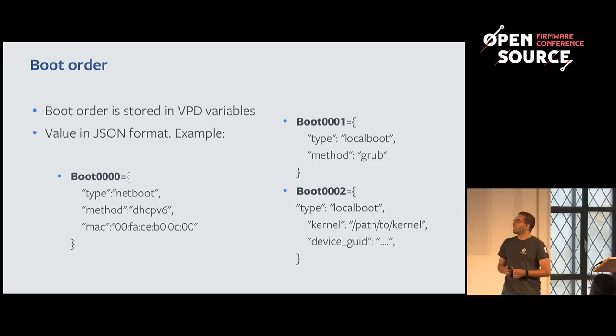Now, let's put these three things together: NetBoot, LocalBoot, and VPD. How do we tell our bootloader, hey, this is what you have to do? We use VPD to store a configuration, which, as you can see, is just a key and a value. For example, the first entry is Boot0000, a familiar name from UEFI. But the content is different from other implementations. We decided to use JSON because it's easy to read for humans, and easy to parse for machines, and most languages can already speak JSON. And we defined a very simple structure.